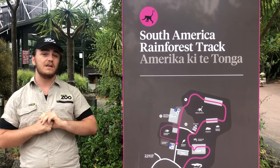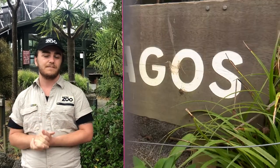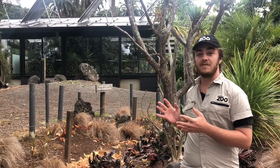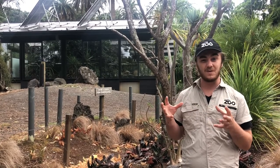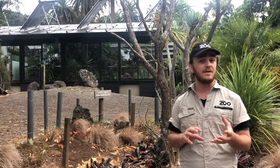I'm down here at the beginning of our South America rainforest track to highlight some of the important features of our very own Galapagos tortoise habitat. Now you'll notice that these guys have lots of open space out here. Lots of gravelly ground, big rocky boulders, even some shrubs, just like the volcanic islands that they'd usually be living on out in the wild.